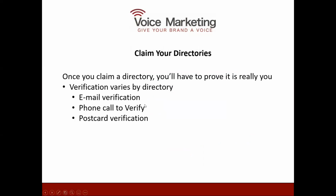Once you claim it, they're going to want to verify it. Often it's an email verification or a phone call or something. Just go through the process and get verified. And then make sure that you've really updated it and put all your information. Again, make it keyword rich. You've written those keywords. You know how to use them.